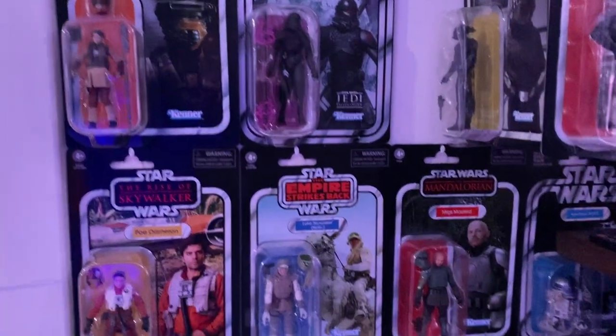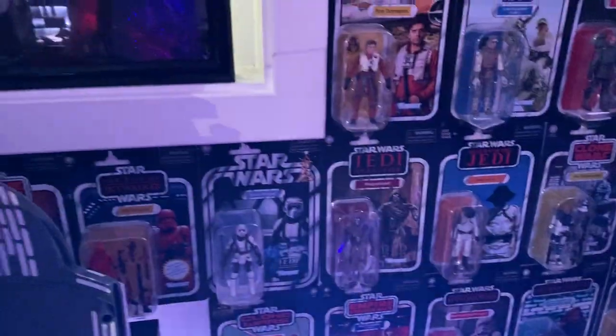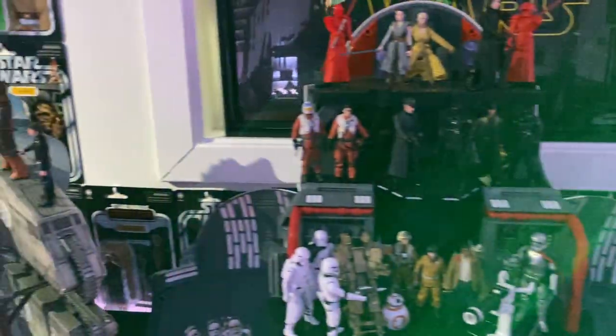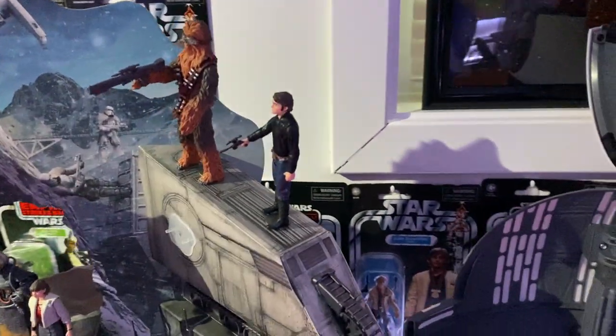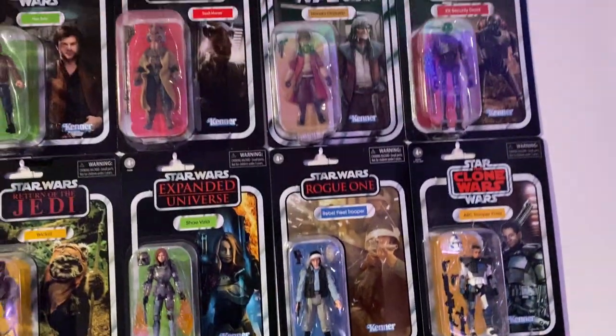Yeah, going back to some of these. I do have some room. I can fit some more back there behind the bar, which I'll probably do in time. I'm sorry, I get sidetracked talking about Star Wars, so I'm gonna try to get back to highlighting some of my favorite TVC figures in the cards.